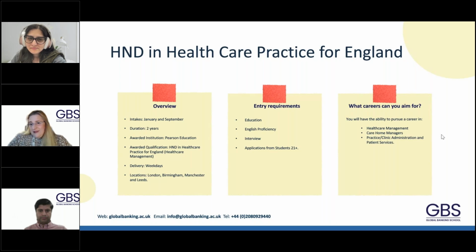Regarding the entry requirements, the level of your education and the level of your English play a huge role if you would like to express interest. English proficiency: you need to participate in an interview. You will share your goals, your qualifications and your English level during the interview. It would be lovely if you could share your dreams, your goals and your expectations from the program. Also, you can complete the application, but please remember you need to be over 21 years old.